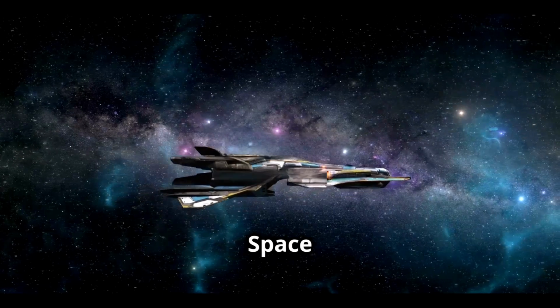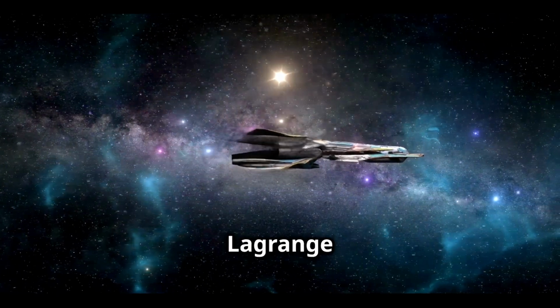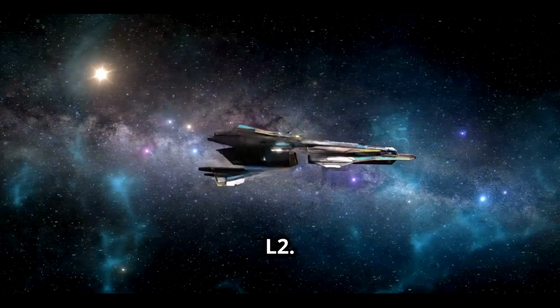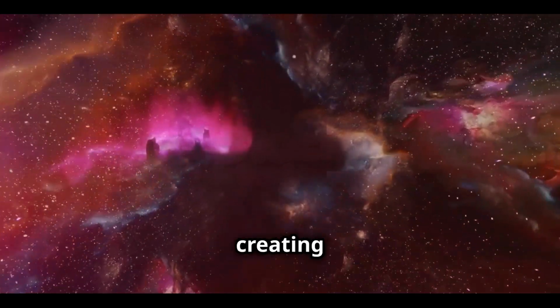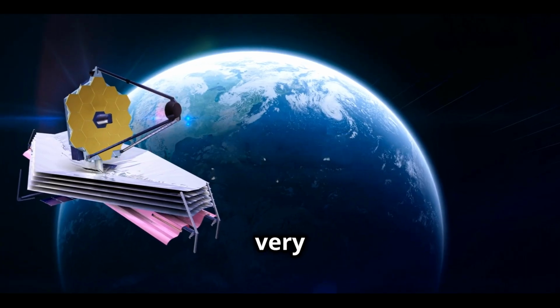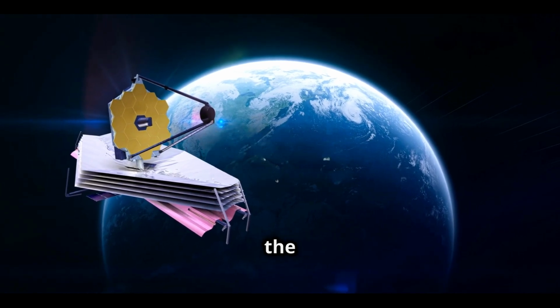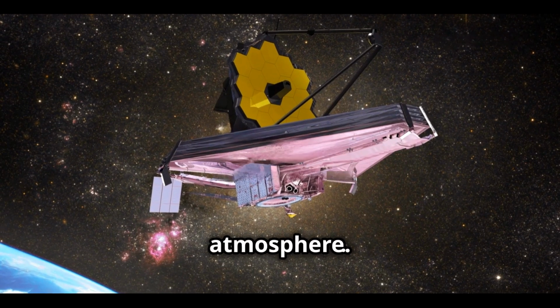The James Webb Space Telescope went on a million-mile trip to a special spot in space called the second Lagrange point, or L2. At L2, the gravity of the Earth and Sun balance perfectly, creating a stable place for the telescope to orbit. This location is very calm and quiet. This helps the telescope get a clear view of space without anything blocking it, like the Earth's atmosphere.